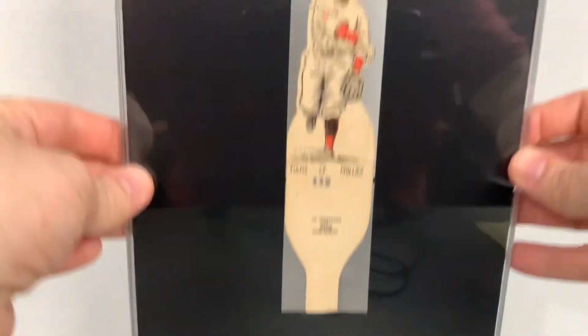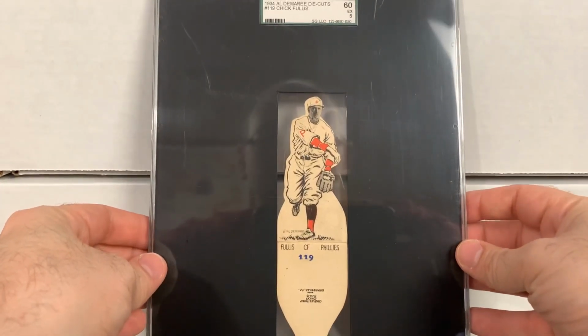Final pickup is super rare, super old school. I'm going to move the camera up a little bit for that. You'll see me in the reflection because that's just the way these old cases are.